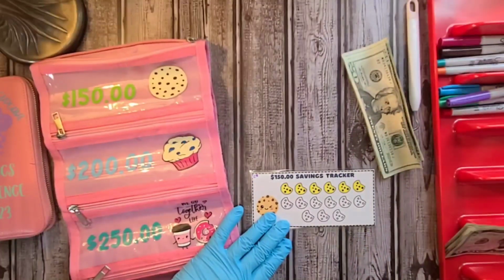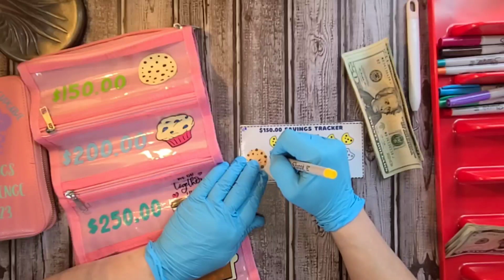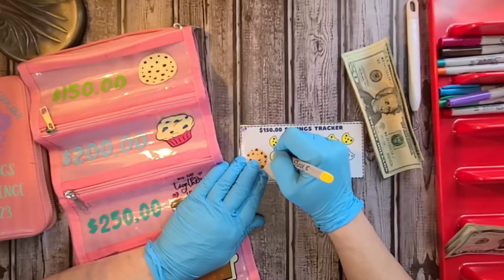Oh, gotta find my yellow. Gotta color in my chocolate chip cookies.